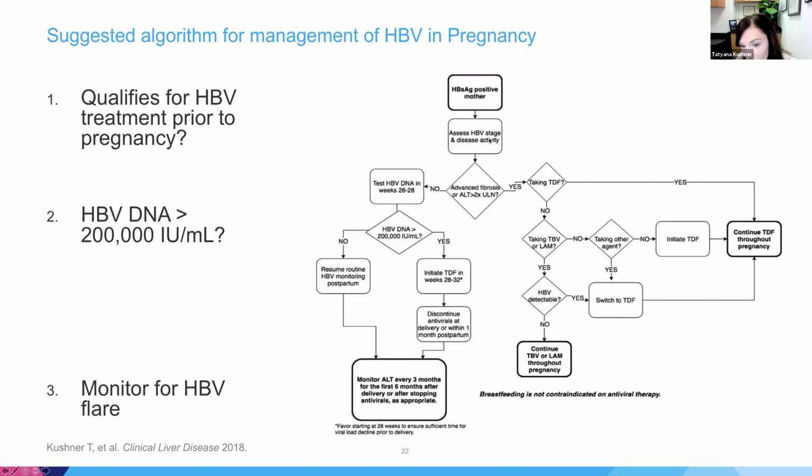Then if they don't qualify for hepatitis B treatment at baseline, you can keep them off antiviral therapy, but you do need to recheck their hepatitis B viral load during third trimester. And if their viral load is over 200,000, even if their ALT is completely normal, that's when you would initiate tenofovir for the prevention of mother-to-child transmission.